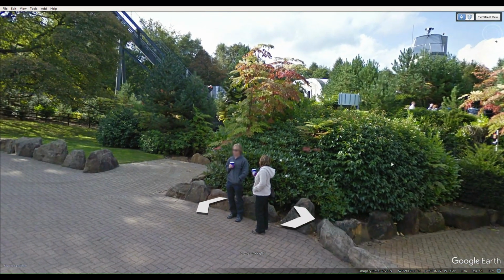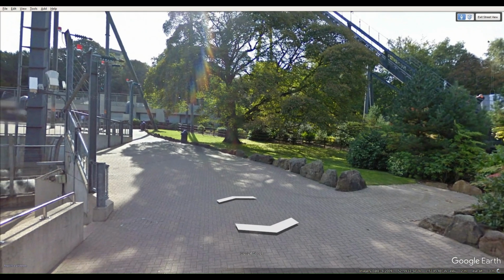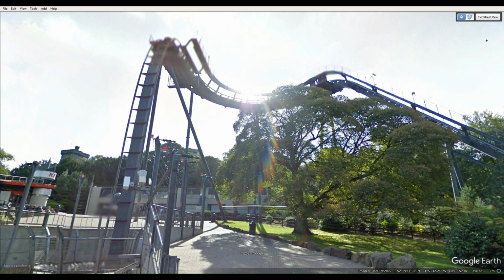It looks too small, of course, to be the toilets, and we know they're not far away from this point. But I was very confused about that, so if anyone knows, please do tell me. And then we've got our first good view of the Oblivion drop. It gets me every time.